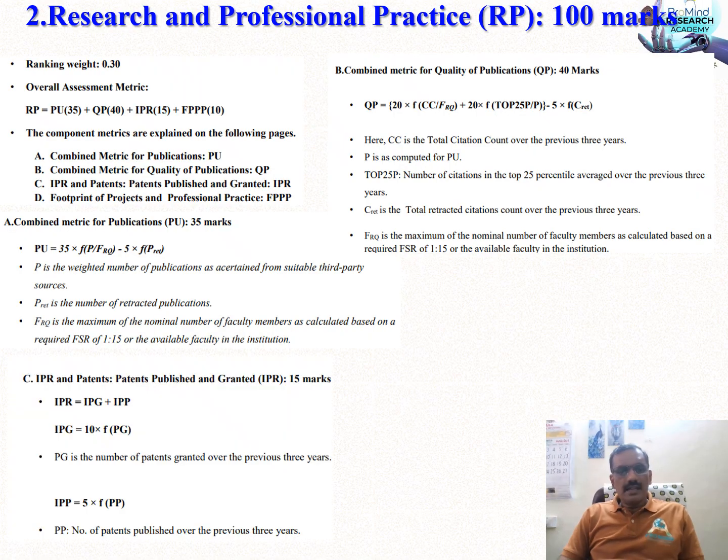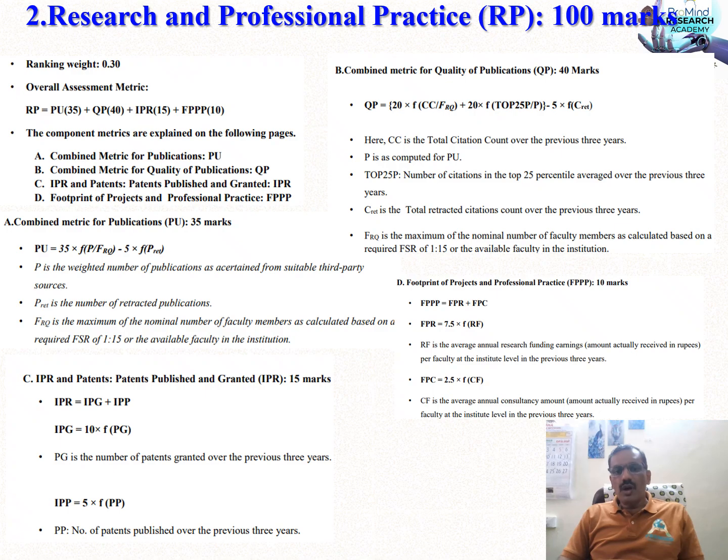For the remaining third criterion, there is not much change. With respect to patents, granted is for 10 marks and published is for 5 marks. And with respect to others like consultancy and projects, it remains constant, 7.5 marks for research funding and 2.5 marks for consultancy. There is no major deviation in this C and D category. So which equals to 100 and it is reduced to 30 marks.